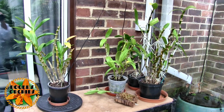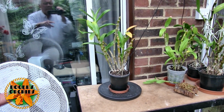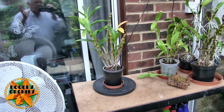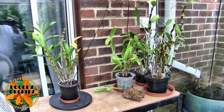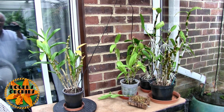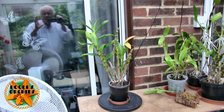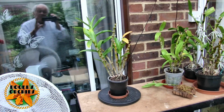Okay, this is my set. I've got my turntable out again. It allows me to turn a plant round while holding the camera, because I can do it one-handed. It's meant to be for bonsai really, but it works well. So this is my set. We'll have a chat about the first one, because the first one is behaving and is typical. Some of the others are not.